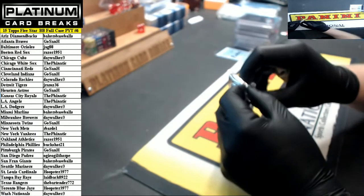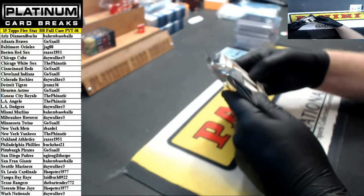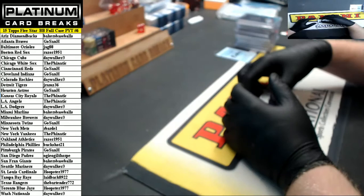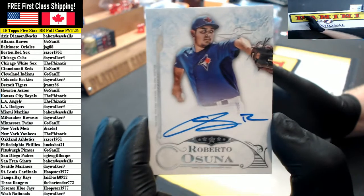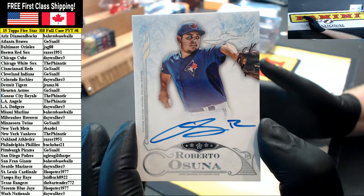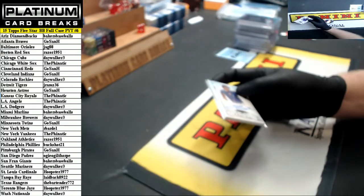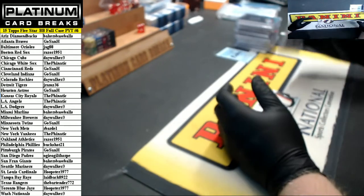Last pack mojo. Oh boy. Oh boy. Hold on, Bardell. Hold on, Bardell. Toronto Blue Jays, Roberto Osuna. Bardell, don't go anywhere. We have a card left, Bardell. Toronto Blue Jays, Hoopster. Don't go anywhere, Bardell. We have one card left. Never leave a break until it's finished.